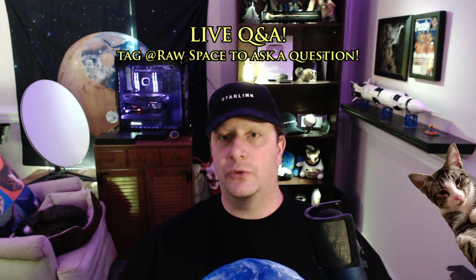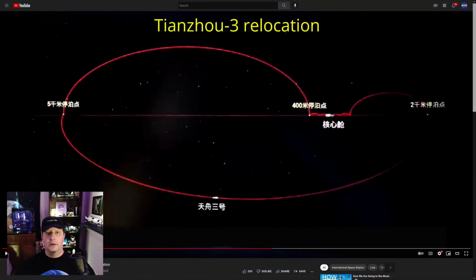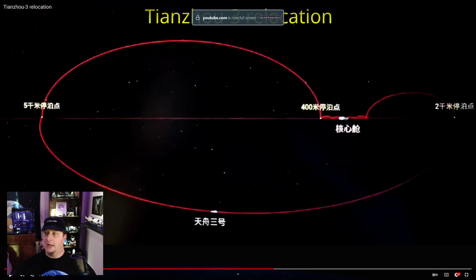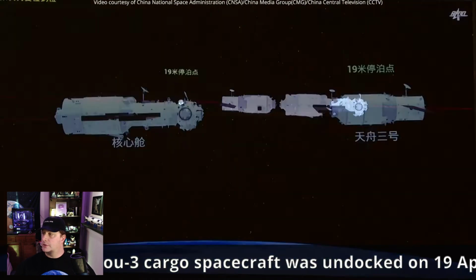Now, looking ahead to this week, oh, there was one other thing I forgot to mention. Let me go back here. The Tianzhou 3 cargo craft was relocated to the opposite side of the Chinese space station. You can see here a diagram of the maneuver. It exited off of what we're seeing here, the left side, circled around, big arc, and then docked to the right side. And there's a short animation, but then we actually get to see the approach.